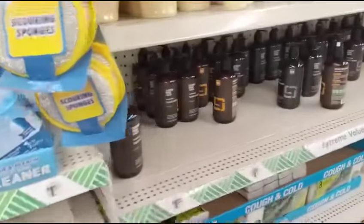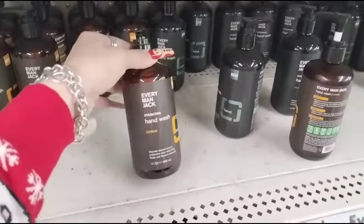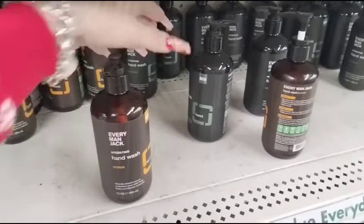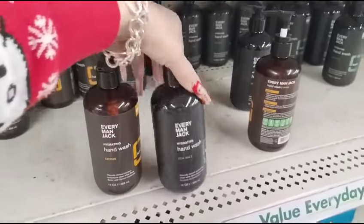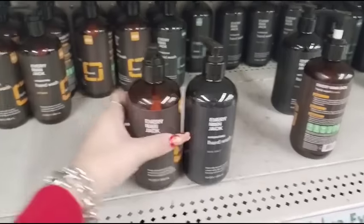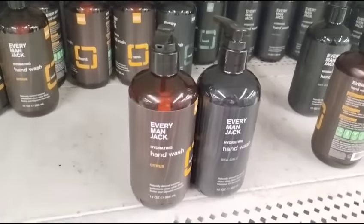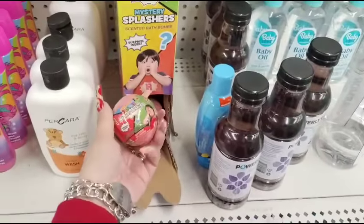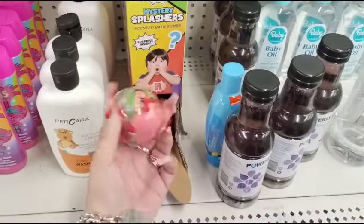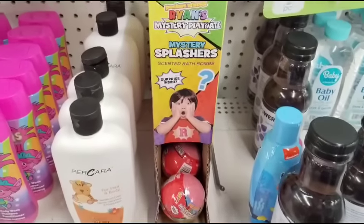All right, and then we've seen the soaps. Again, these do look high-end. High-end Everyman Jack Hydrated Hand Wash in the citrus. And then, of course, they also have it in sea salt. So, great for like a bathroom basket. They also have the Mystery Splashers. These are cool for the children. So, nice little find right there.